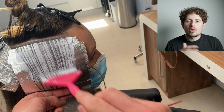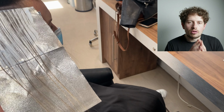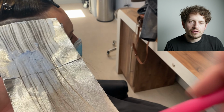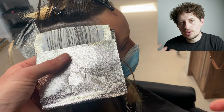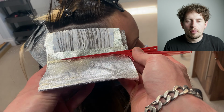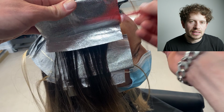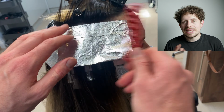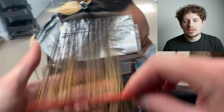So we're just working our way up the side sections horizontally for maximum coverage. Remember, horizontal sections give you maximum coverage because as the hair lays in natural fall, you get a more blonde perception or a lighter perception. It is one of those things that lots of people just put in foils in a way that feels most comfortable, but that's not always necessarily the best way to do it.